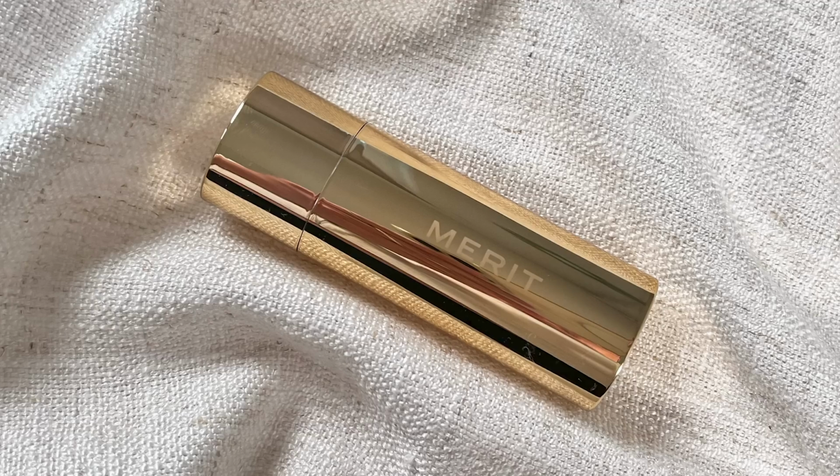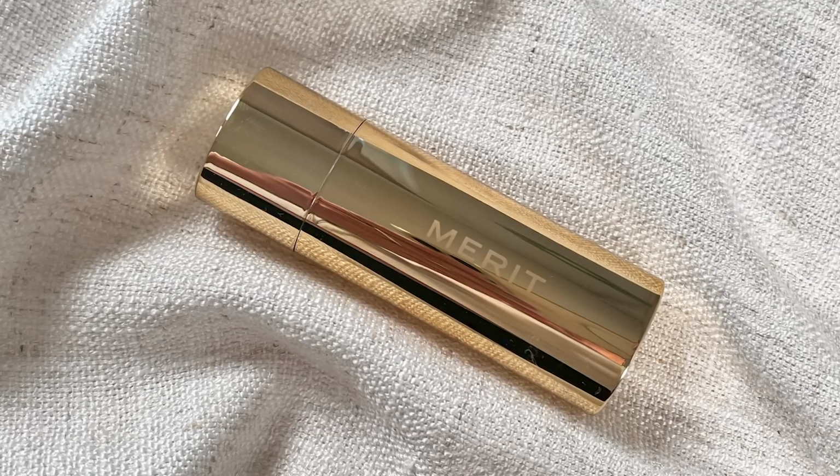Next up, I have the Merit Bronze Balm. I use the shade Clay. This would easily be in my favorites if the Makeup by Mario Soft Sculpt Skin Enhancer didn't exist. I'm still ride or die for that product. That is my favorite out of all of the balmy products that have been coming out. But this is a close second.